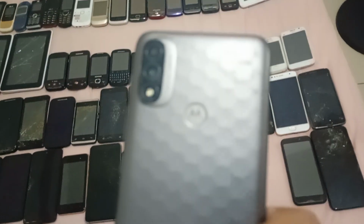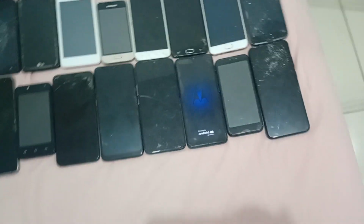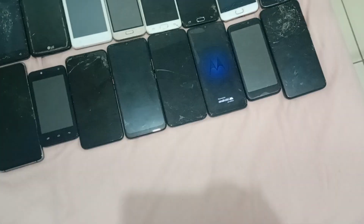Here's my Motorola Moto E20. Got it in 2025. This was my grandma's old phone before she switched to a Moto G05. Here's my Motorola Moto E7 Plus. This only works on the side of the screen, the left side.